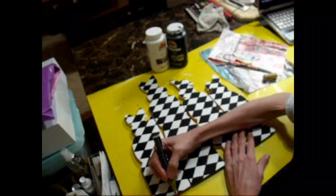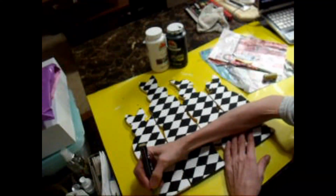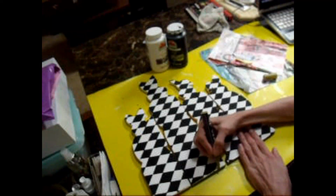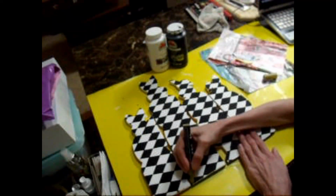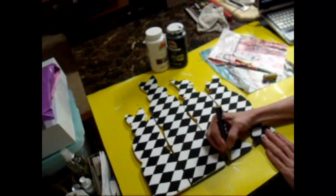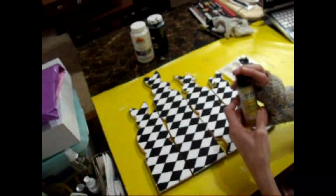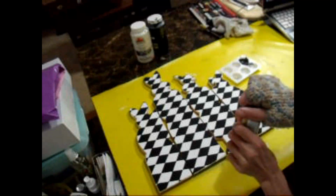Now I've got to go around the edges with a gold paint marker. I'd had these paint markers for several years, but I'd never used them before. It wasn't until recently when I organized my craft room that I found them. So I wasn't quite sure how it was going to turn out.